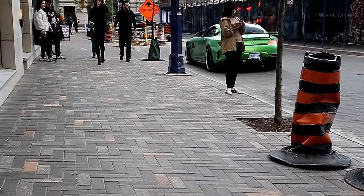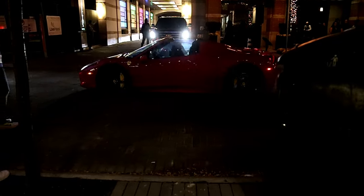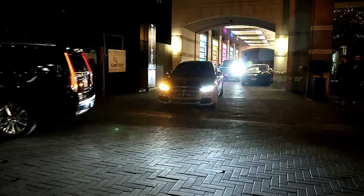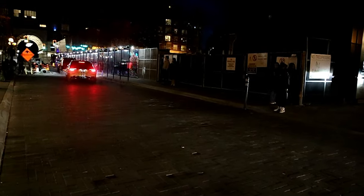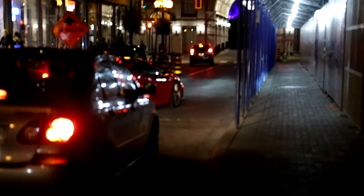So that's not his regular driver, so wide body. But we all know who's in the Virgil. That's crazy.